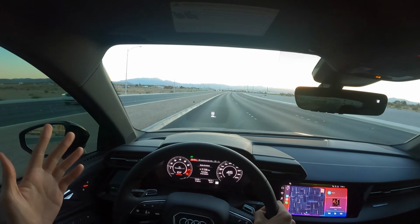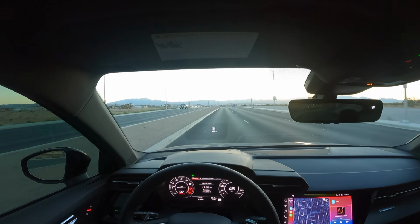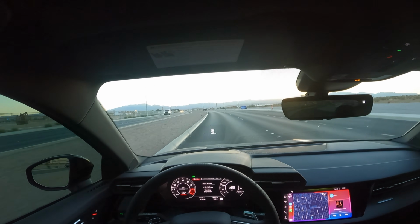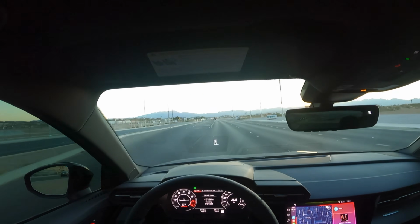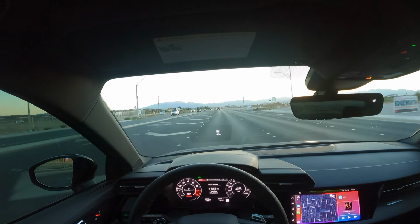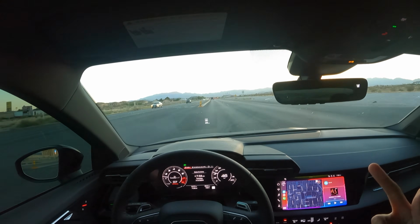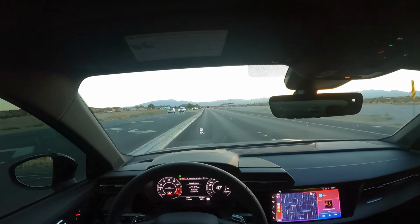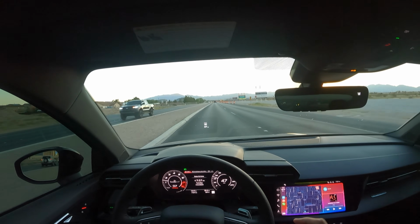If you own a manual Golf R, that's great. I understand you might just have to have a manual, but the Golf R is such a good package when paired with the DSG. Mine, which was a 2023, had 315 horsepower and 295 pound-feet of torque. So the new one is up 13 horsepower and also up 15 pound-feet of torque. Obviously that's a good thing. I'm glad that they keep raising the power.